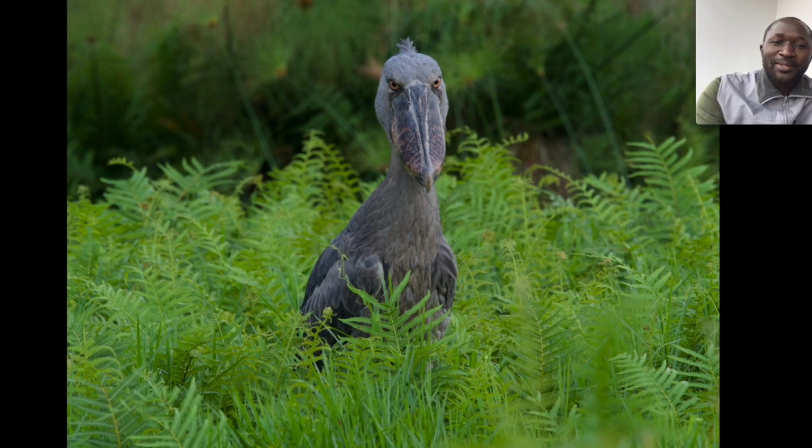And there comes the shoebill. This is a big one on this tour, one of Africa's most sought-after birds. They love the Mabamba marshes because of the shallow areas. That's where the lungfish, which is the prime diet, loves to be.